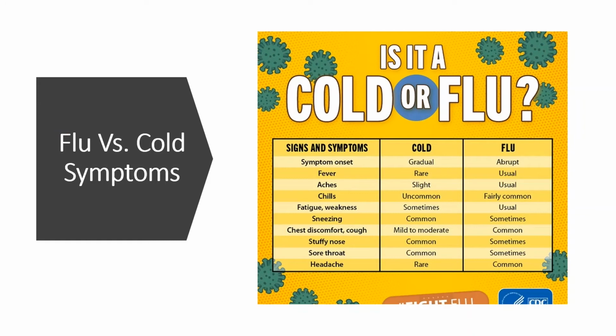Flu and cold symptoms can be similar, but with flu, there is a sudden onset of symptoms such as fever, headache, aching muscles, severe weakness, chills, and respiratory symptoms such as cough and difficulty breathing. With cold, the symptoms are gradual in onset and are often upper respiratory, meaning a stuffy nose, sore throat, and sneezing. Flu is typically worse than a cold and more likely to cause complications.